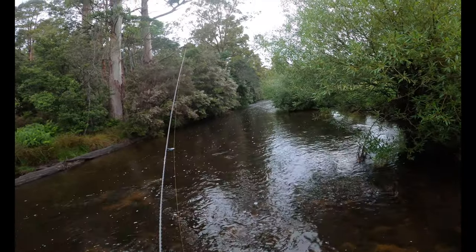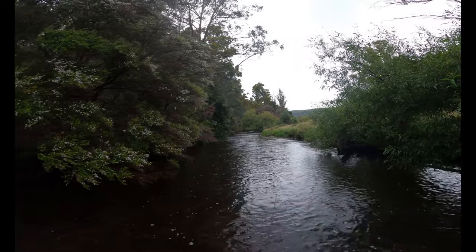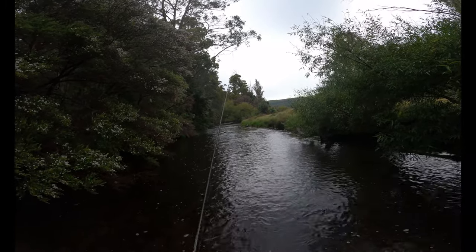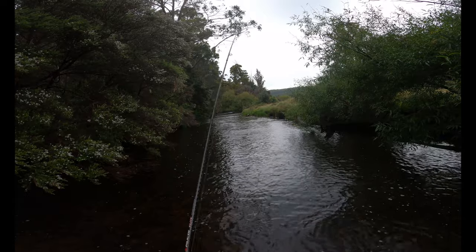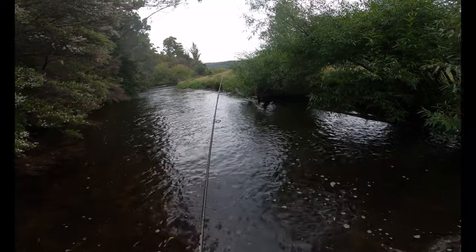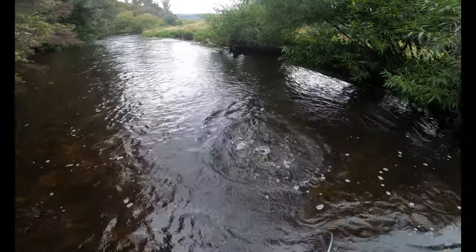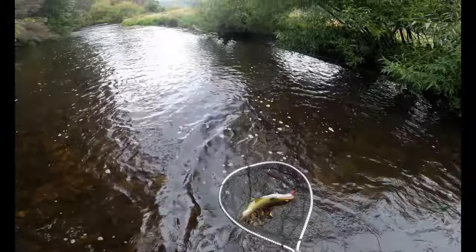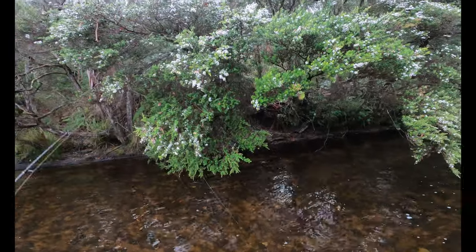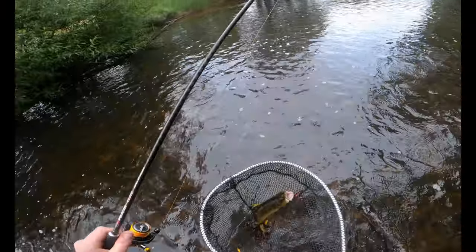Oh, that's a good take. That's a nice fish. That was a nice fish. Come in. That is a very well-conditioned river trout. That is a good trout. Where will I go? I'll go over here for a photo.